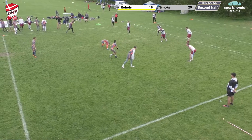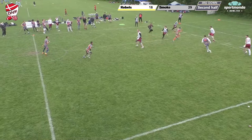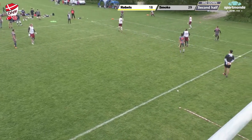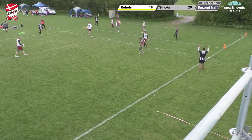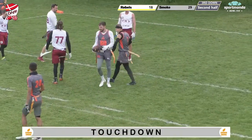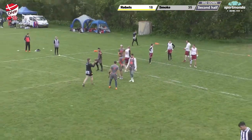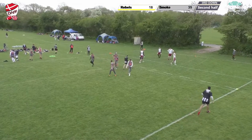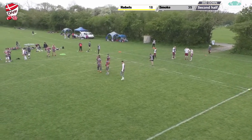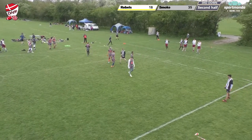Back in shotgun position, two receivers to the right, one to the left. Receiver drops back, gets the handoff, gives the ball to number 7, who looks downfield, goes downfield, and finds a wide open number 80 in the end zone for a touchdown. That puts the London Smoke up 35-18. And they're once again going for two.